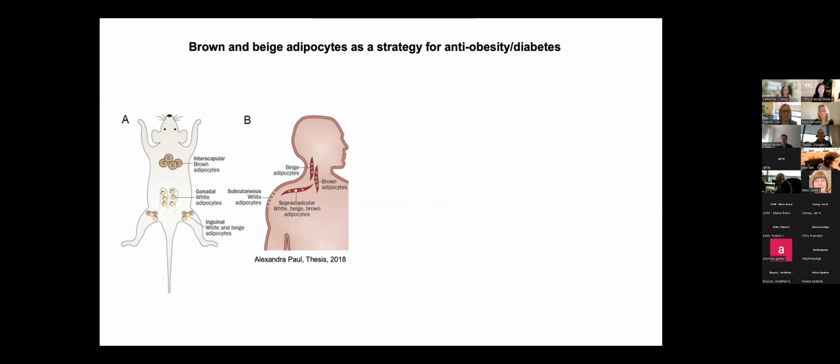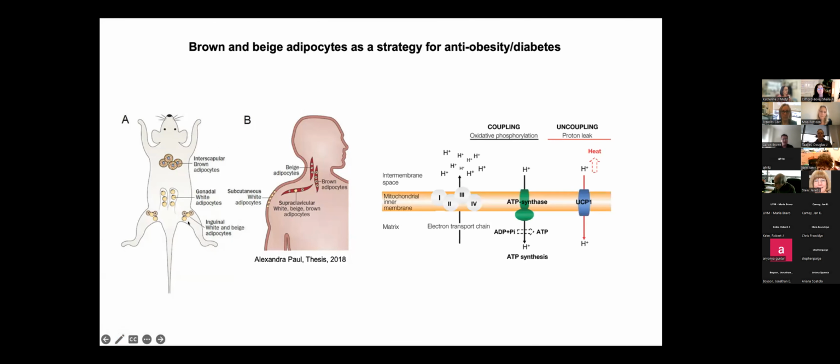Brown and beige fat is typically activated during cold exposure, and so it maintains euthermia and prevents hypothermia. Both mice and humans have white, brown, and beige fat. Brown fat is typically a permanent tissue that is always on, whereas the beige fat is a subcutaneous type of fat. So here in the mouse, this inguinal fat would be subcutaneous, and that can actually turn into a brown-like fat during cold exposure.